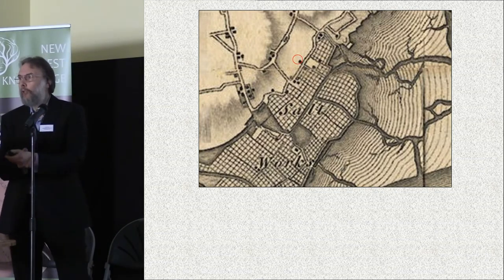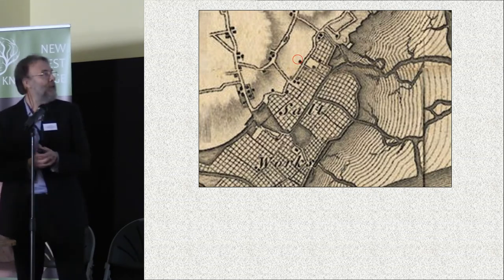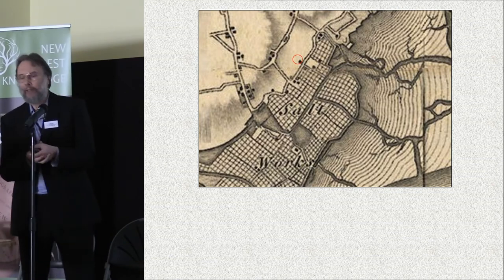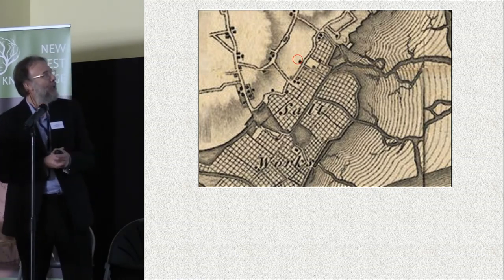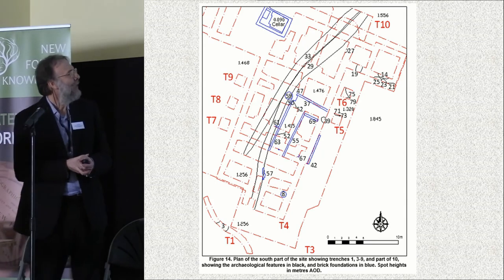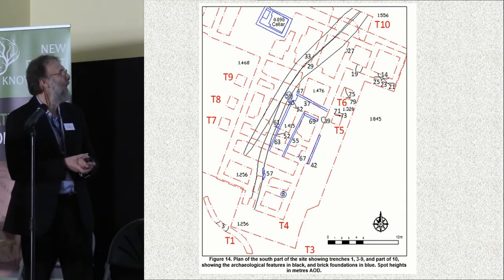We have descriptions of how it was done with large salt pans, the water evaporating off, and then it being boiled in great big lead or cast iron pans. So the idea was, could we collect some archaeological evidence for that on this site here? What we actually found was something completely different, as is often the way.